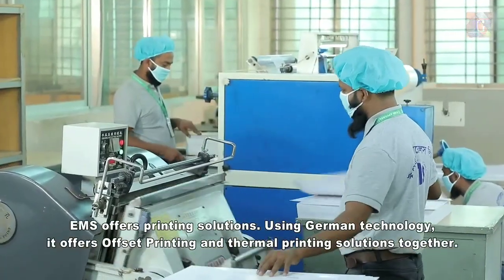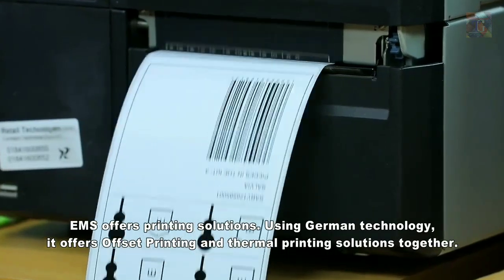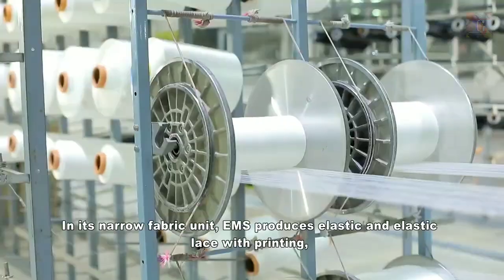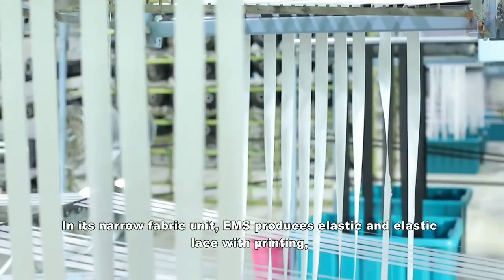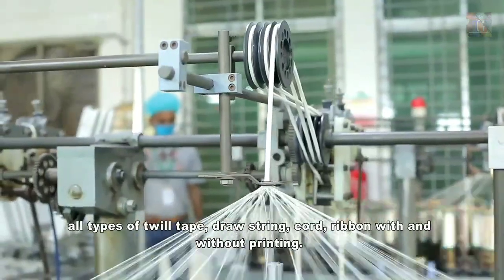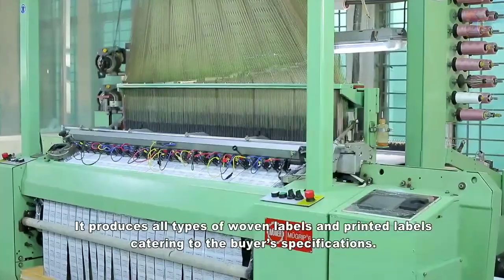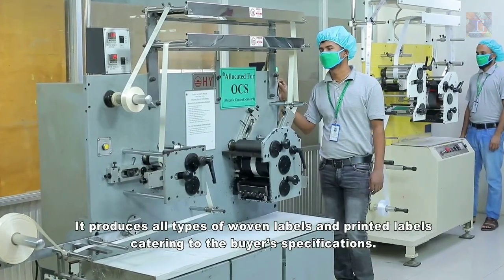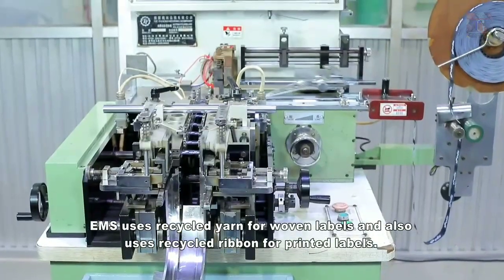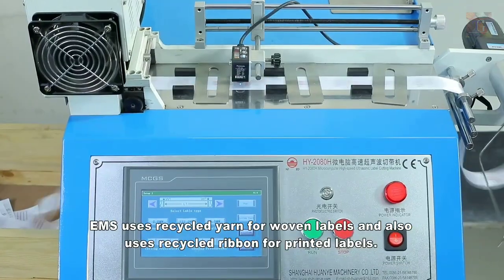Using German technology, it offers offset printing and thermal printing solutions together. In its narrow fabric unit, EMS produces elastic and elastic lace with printing, all types of twill tape, drawstring, cord, ribbon with and without printing. It produces all types of woven labels and printed labels, catering to the buyer's specifications. EMS uses recycled yarn for woven labels and also uses recycled ribbon for printed labels.